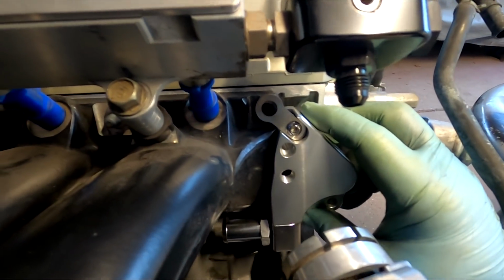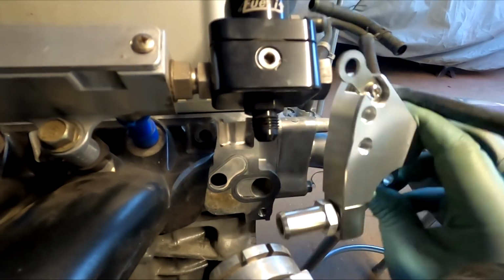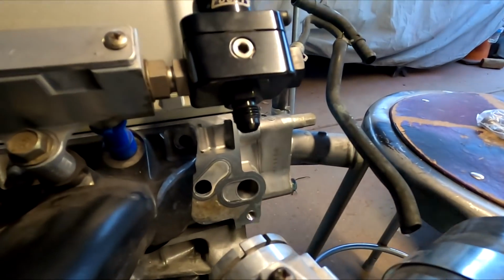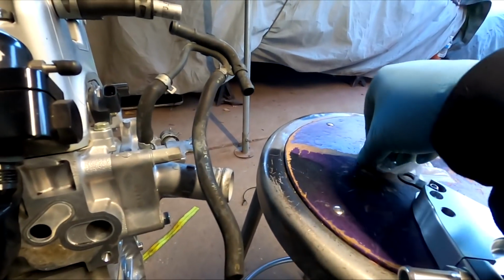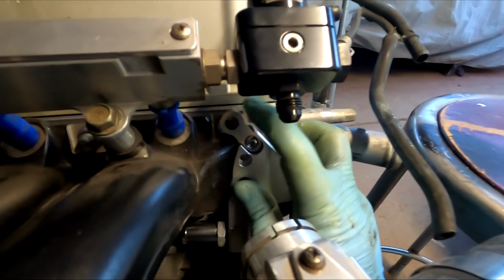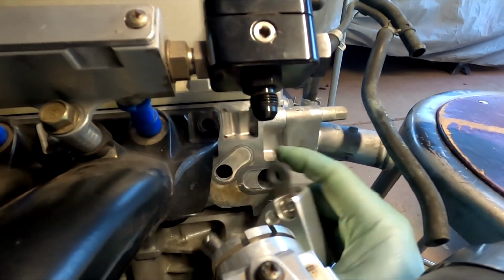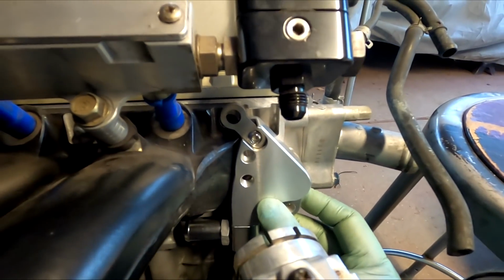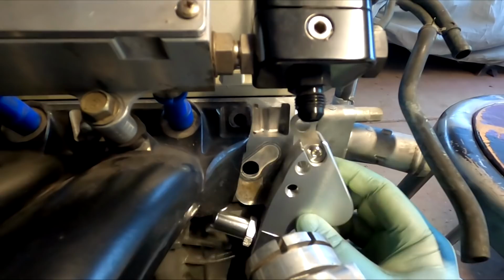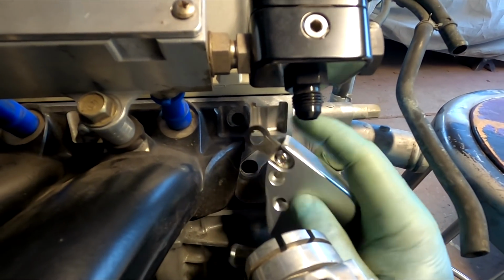Now, I did do some research just now, and it shows that if you really wanted to, you could drill through this and then tap the cylinder head for the correct thread pitch for the bolt to go through, so that way you're not relying on this little flange. I don't know if I have the correct threader to thread the block. I'm not sure how I'm going to go about getting this thing secured just yet. I am going to do a little more research and see what kind of tools I have. If I could, I would be tapping this hole, so that way we can just use bolts instead of this little flange.